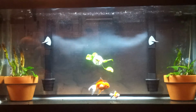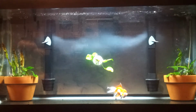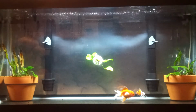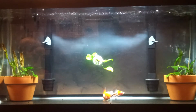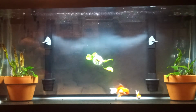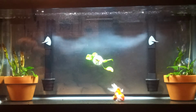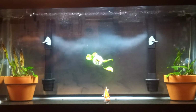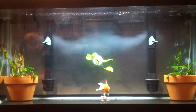So filtration, you definitely need excellent biological filtration, because goldfish produce a lot of waste because they don't have stomachs. So the food that they eat doesn't digest for a long time, and it's quickly expelled into the water, and it produces a lot of ammonia, nitrite, and nitrate. So it's essential that you cycle your aquarium before you add fish.